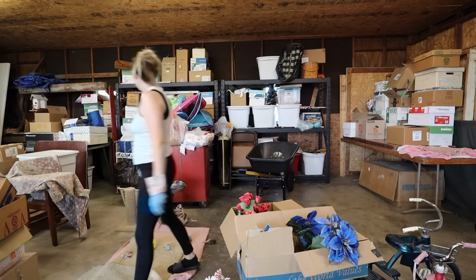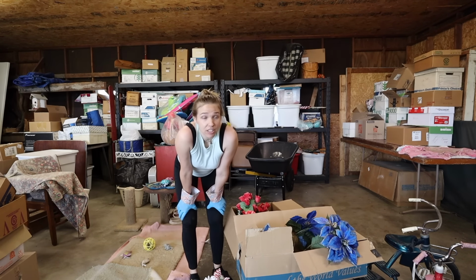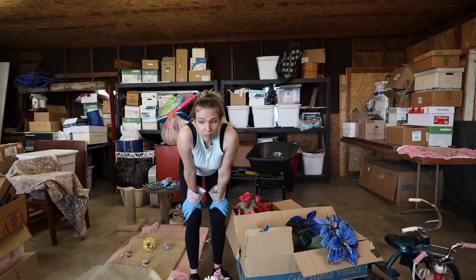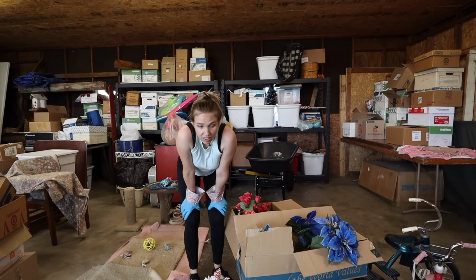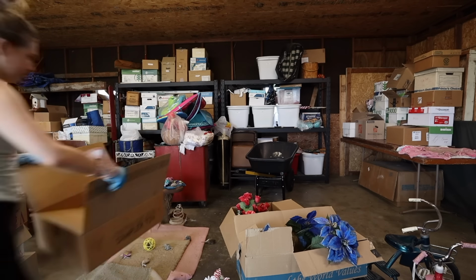Okay, let's take another peek. I'm sure there's more hiding somewhere. Okay, I think I have to go steal one of the clear totes from upstairs to handle all this. Because there's so many. This isn't even all of it. Let me collect everything.